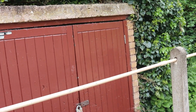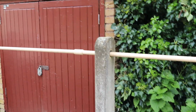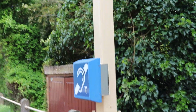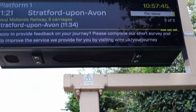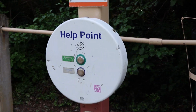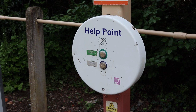What could be an old coal store, or just a store. There's an induction loop, one of these brand new LED displays that I've been seeing everywhere. They're particularly good. This station's got one of the old style traditional help points. If you want to see one of the new style ones, have a look at my Danzy video if that's gone up.